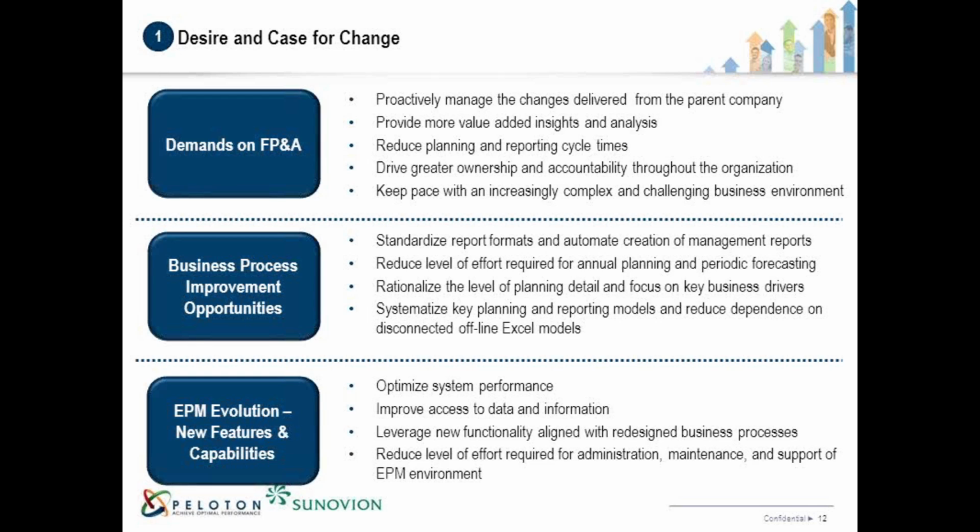And then just looking at general system optimization, looking at new features and capabilities that were available in later releases of Hyperion. We certainly knew that they were going to see a lot of great new functionality in the newer versions of the tool.